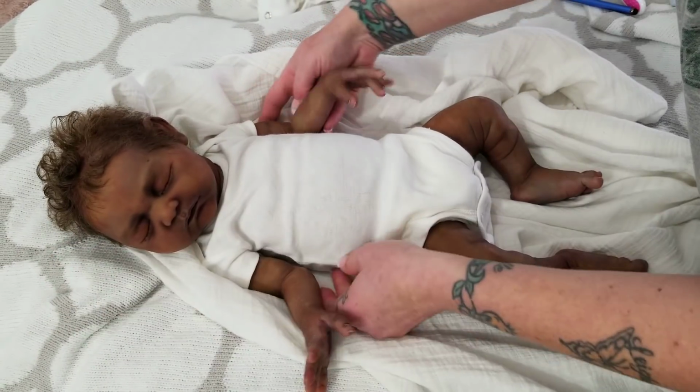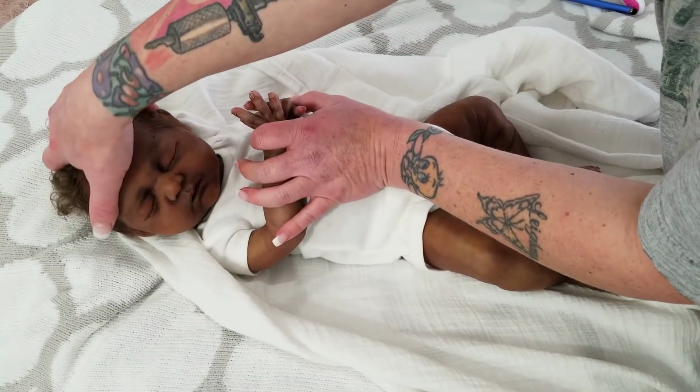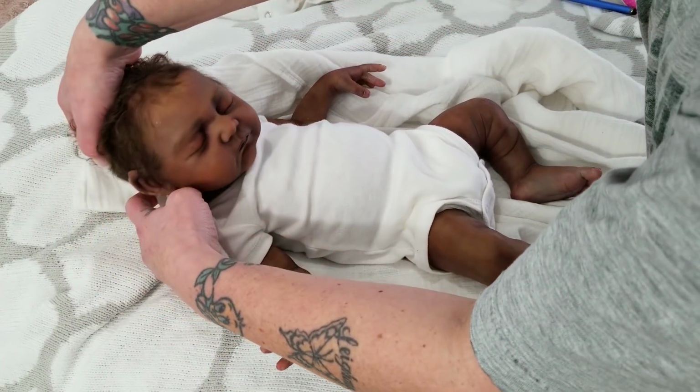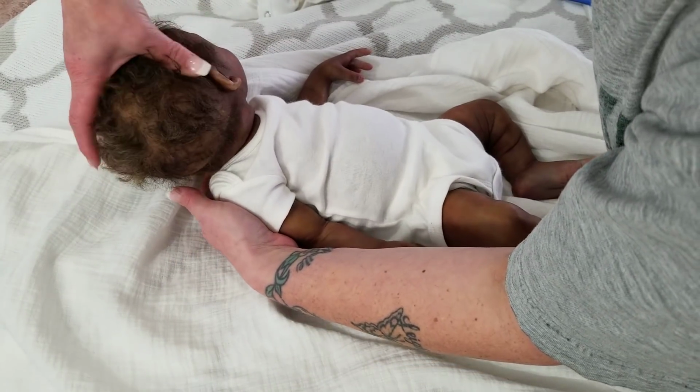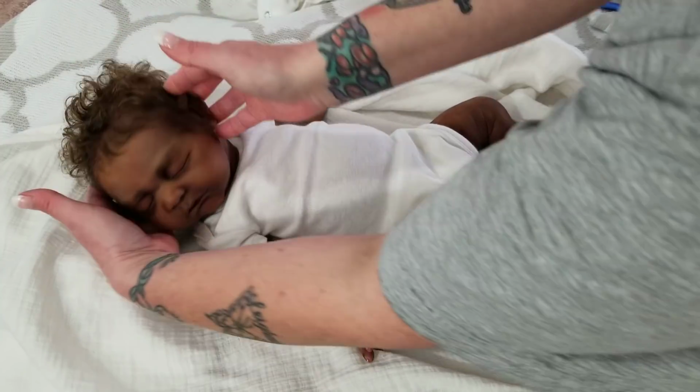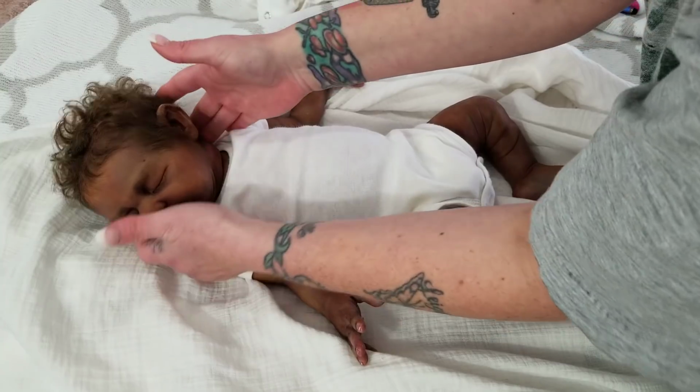Oh my gosh, like I said, it's not going to be easy to let this baby go. He is on a ball jointed neck. It turns, obviously, as you can see, with great ease.